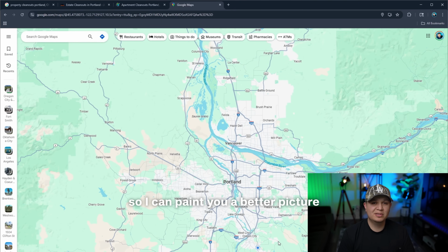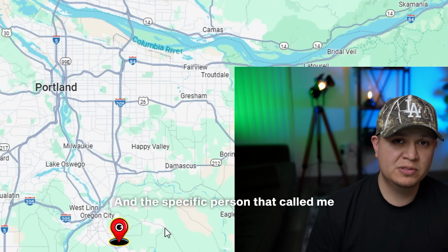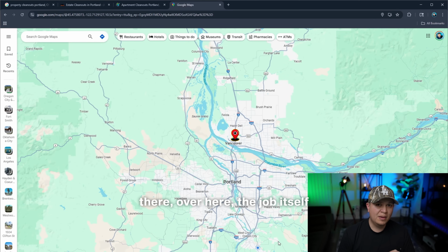I want to show you a map so I can paint you a better picture of how this whole thing happened with this specific job. So as you can see here on the map, I'm this blue dot and I'm in a city called Oregon City at the moment. And the specific person that called me was in a city called Vancouver, Washington, which is pretty far away from us. They're over here. The job itself that we went to go do an estimate for is in Hillsboro, which is all the way over here.